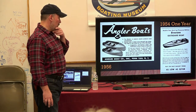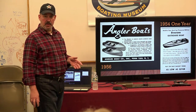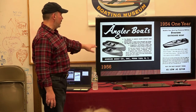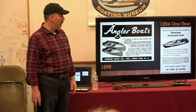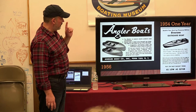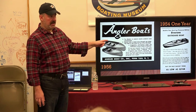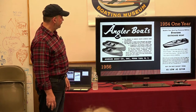Now, Angler boats, mostly, like I said, made things for other companies. But if you went to Angler and you decided you wanted to buy a boat, you could get one right off the floor. And as such, they had occasional advertisements. This really would have been much more local. They weren't trying to necessarily sell these things all over the place. But for that one year, I was only ever able to find an example of one advertisement, and it just happened to be an advertisement in the local Penny newspaper, as to them selling boats for Firestone.